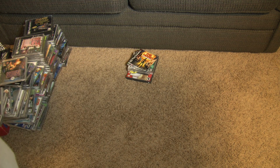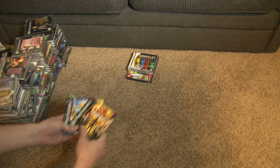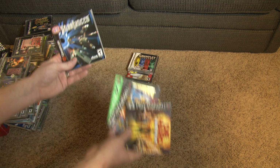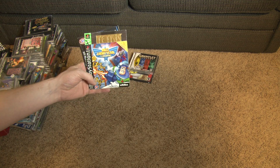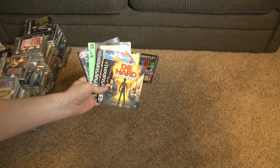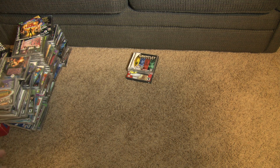So that was just in one box, and then also I should say he had a couple of just manuals in there too. So the Star Lancer, Tetris Plus, Buzz Lightyear, Star Command, and Die Hard Trilogy 2, which he did have those games. He also had a stack of games, 2 stacks actually, of just loose games.